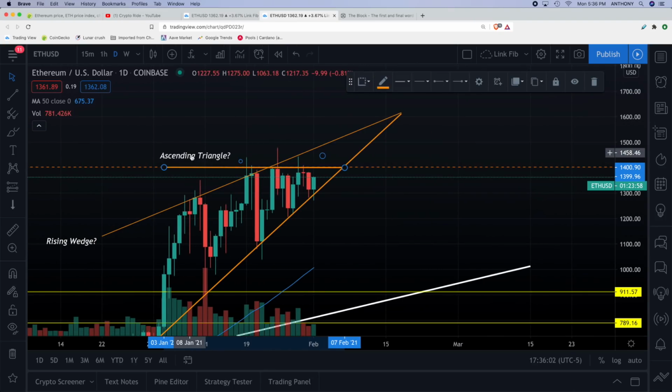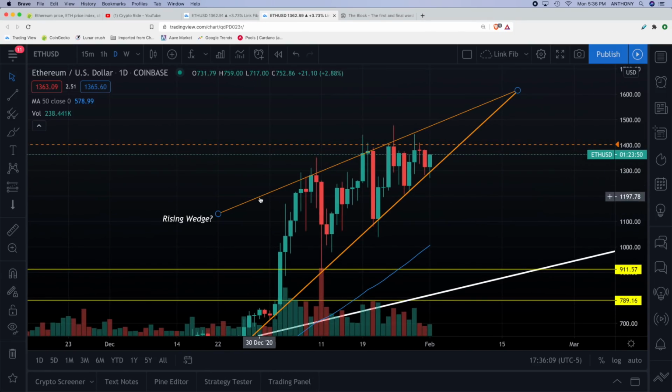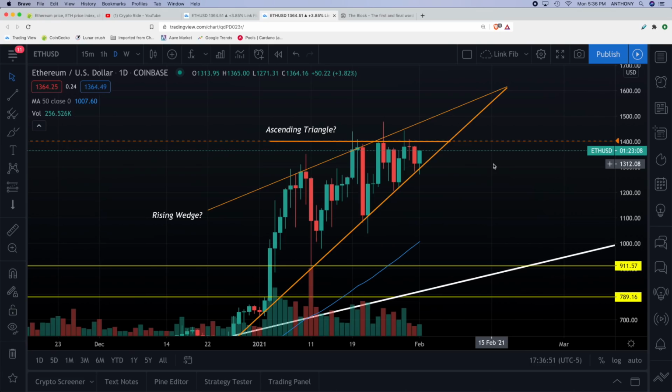But I do need to show you another potential pattern. And if I get rid of this ascending triangle here, and I look at this line that is going up at a bit of a diagonal as opposed to straight across, which you could easily see here in the pattern, this could be a rising wedge. Now, not many people on Twitter or anywhere I've seen have been talking about this pattern, but this is something that's on my radar. So in order to confirm that this would be a rising wedge, which is, by the way, a bearish reversal pattern, is not a good thing if this is indeed a rising wedge.